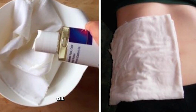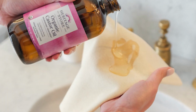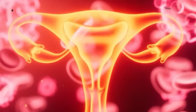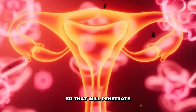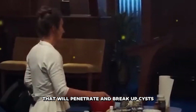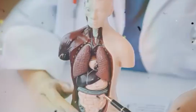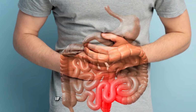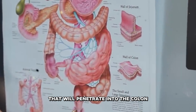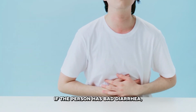Now if castor oil is applied to the abdomen, it will heal any problems in the abdomen. So what have we got in abdomen? For a woman, there's the uterus, so that will penetrate and break up fibroids in the uterus. That will penetrate and break up cysts on the ovaries. That will penetrate and soften the colon if the person has constipation. That will penetrate into the colon and heal the colon if the person has bad diarrhea.